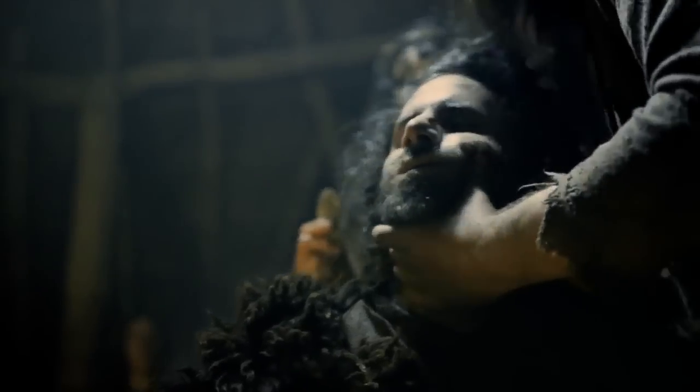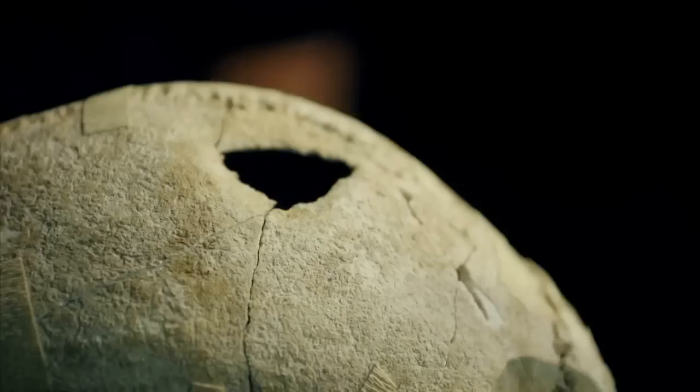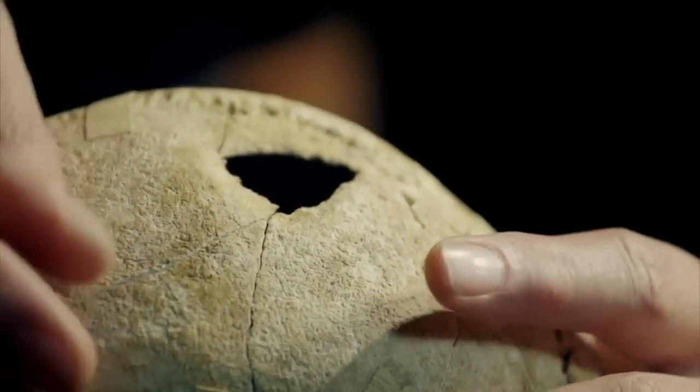The technique, known as trepanning, followed similar methods to those used by modern surgery, but without the luxury of scalpels and anaesthetics. Probably the worst bit was actually having the skin flap cut to expose the skull itself. As in modern surgery, you would cut a flap of the scalp and you would fold it back.